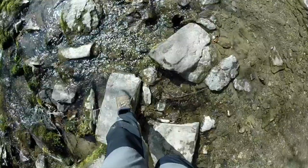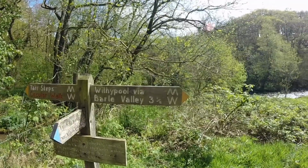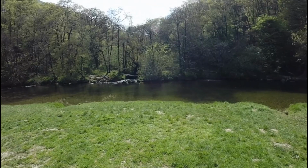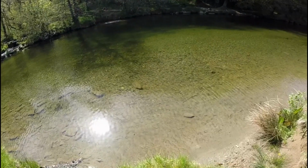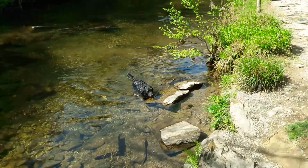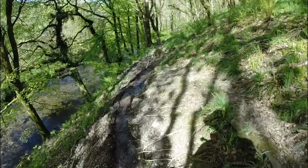The trail wound its way through the woodland, occasionally opening out into scrubland or grassy fields. Wow, look how beautiful this is, how clear the water is. Oh my word. Oh look, little fishes. Aww. Yeah. Free shower. There we go. There we go. Oh, hey.